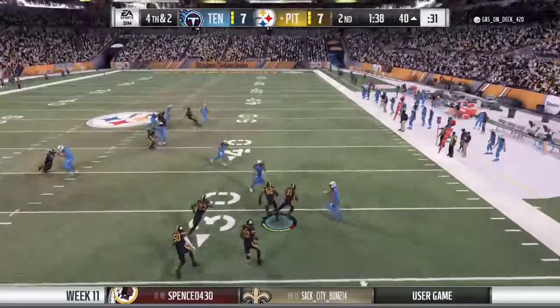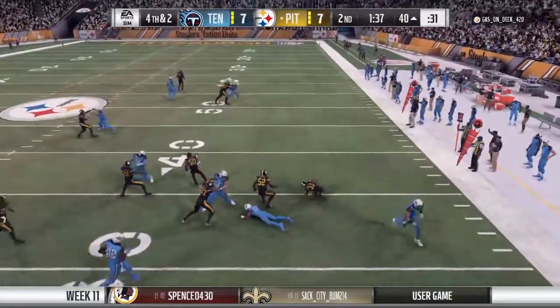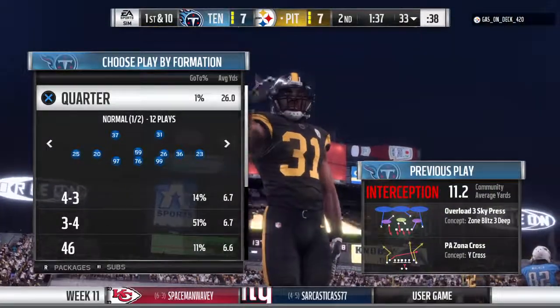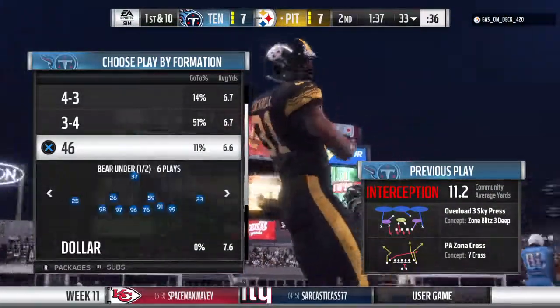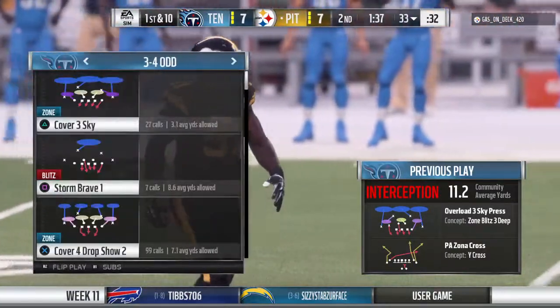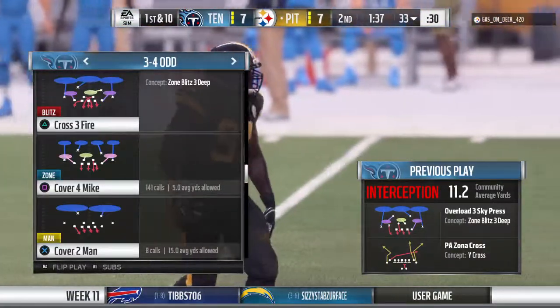And he fires one that's intercepted. Picked off by Ross Cockrell. And he's able to get it back to the 33-yard line. Well, that's a drive killer right there. Not a really confident throw either. This one was kind of up for grabs, and it's going to come down in the hands of the wrong team.